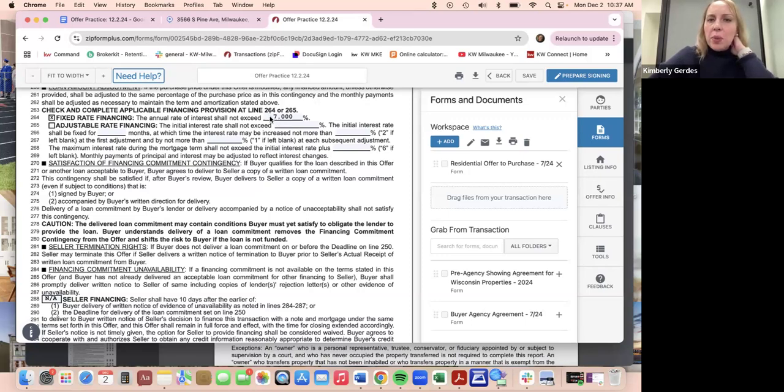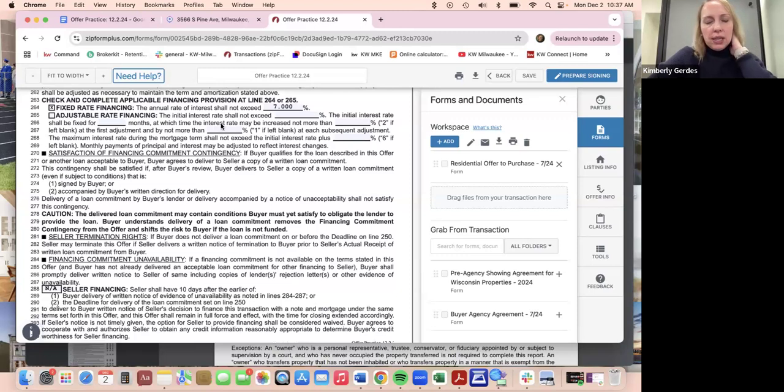A lot of times you might pad it a little bit just because interest rates can be so variable. Like I give my buyers a little bit of a cushion and I raise it up a little bit. But if you don't know, it's okay to ask the lender.